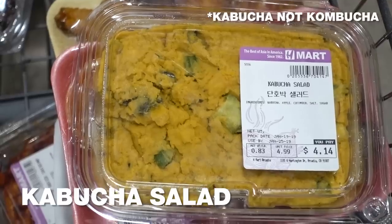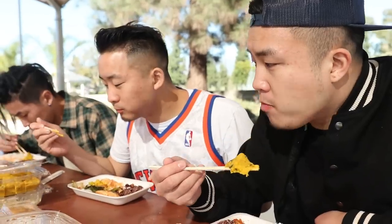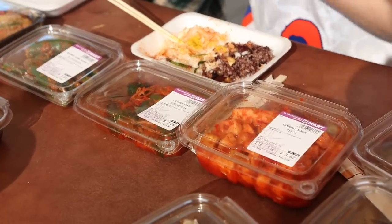All right, guys, let's try the kombucha, though. Kombucha is like a pumpkin, I believe. Kombucha salad. The kombucha's kind of good. I like it. It is crazy to me. I don't know, guys. I'm not a fan. Really? Try the kombucha salad over the potato salad when you come to H-Mart. Fair. That's my recommendation. All right, guys, we got to keep it moving along through the kimchi.